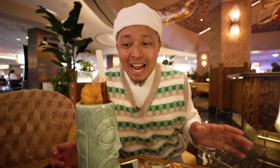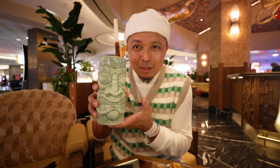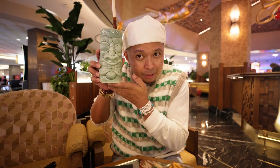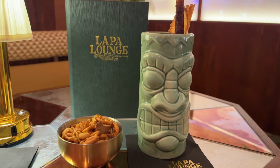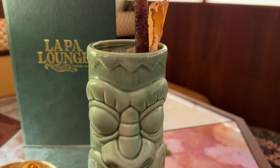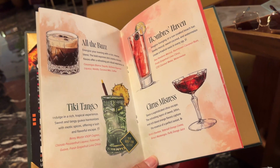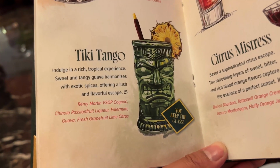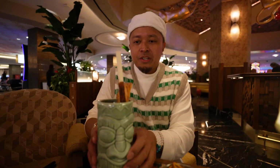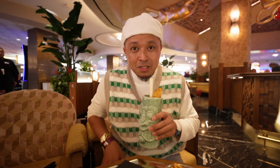We just got seated here at Lapa Lounge, and I went with their Tiki Tango drink, and you could actually take home this awesome tiki mug. Look how big it is. It's bigger than my head. And it's basically indulge in a rich tropical experience, sweet and tangy guava harmonizes with exotic spices, offering a lush, flavorful escape. It's got Remy Martin VSOP cognac, Shinola passion fruit liqueur, falernum guava, and fresh grapefruit lime citrus. And the straw even has stuff on it. Wow, this looks good. This looks like it's gonna be strong.